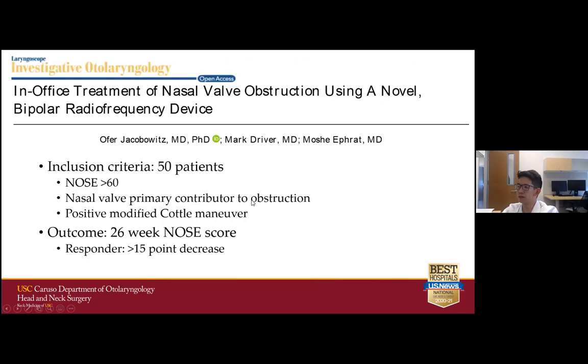And so what's the data behind this procedure? There's a study that was used to obtain FDA approval for this device. What they did is they looked at 50 patients. They used a NOSE score greater than 60, similar to the Latera study. And the patients had to have nasal valve as the primary contributor to obstruction, based on how the authors evaluated the patient in the office. And then they had to have either a positive modified or just a regular Cottle maneuver to be included in the study. What they looked at was the 26-week NOSE score.